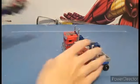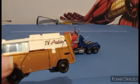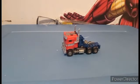So, yeah, that's pretty much for that. And then, since I have no need for mainline figures, except for one, for now, I only have two more mainline figures to go through. And then after that, it's really not that bad of a deal. I have Pablo pre-ordered, and I have... where is he? Scorponok pre-order.